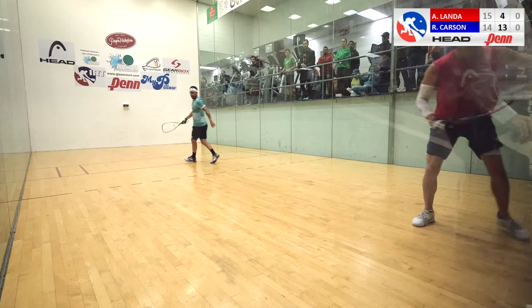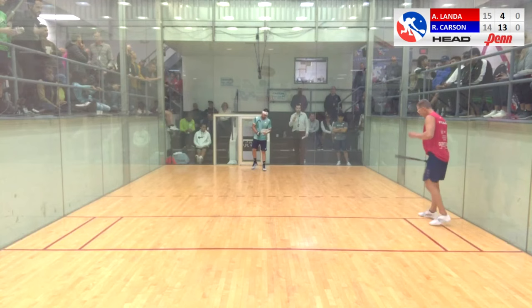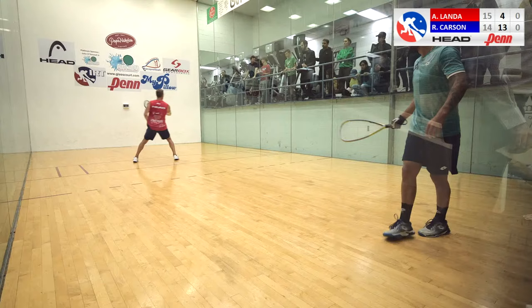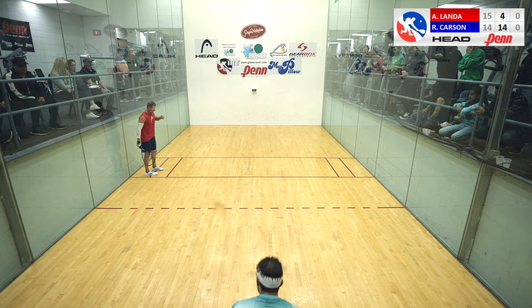Another great return by Rocky Carson. Though I'd like to see him hit a backhand, because that forehand was solid, but it seems he's having trouble right now developing a swing with a backhand. Carson? Landa. Or Landa, okay. Pinch kill winner. So Rocky Carson 1 point away from taking game number two and taking this one to the distance.